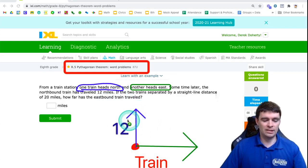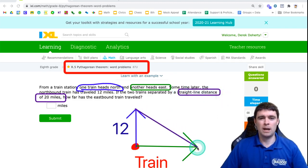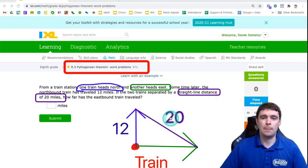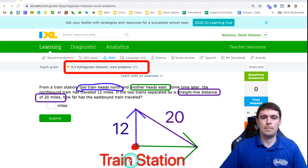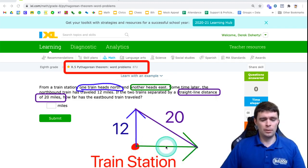And what you need to realize here, that 20 miles, which I'm going to put, I guess, purple around, if the straight line distance between the two trains is 20 miles, that means from this train to where that train got, we have 20 miles there. And my question is, how far did that other train, the eastbound train, go? So hopefully some of you are seeing here a right triangle. And you're saying, hey, Mr.